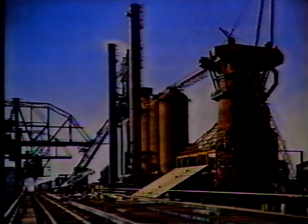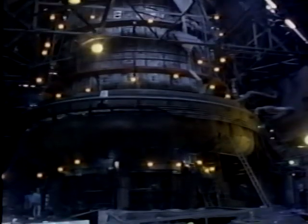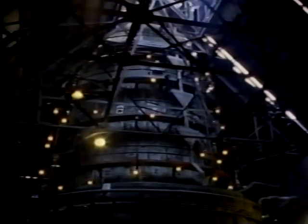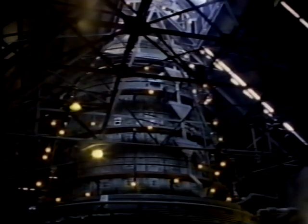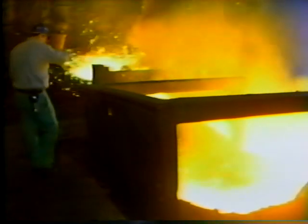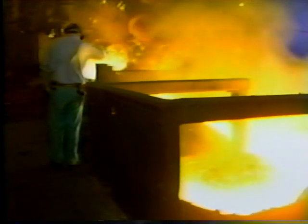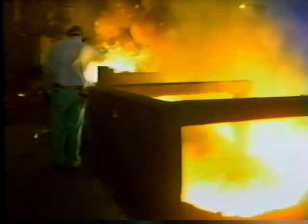Air is superheated to 1700 degrees Fahrenheit in stoves, the large cylindrical structures that you see in this view of the furnace complex. It's then blown into the bottom of the furnace at the rate of 115,000 cubic feet per minute. That's enough to change the air in the Pontiac Silverdome every 7 minutes. The superheated air causes a reaction between the ore and coke to form pure molten iron and slag, the impurities that have floated out of the iron.